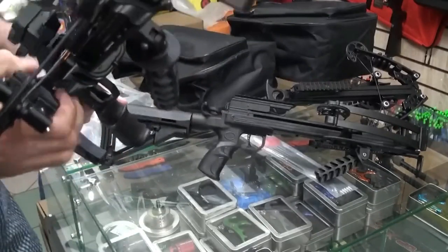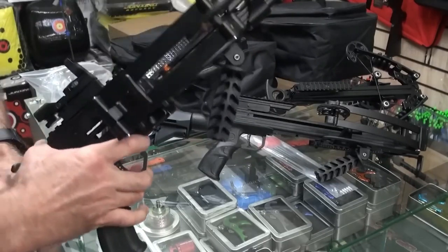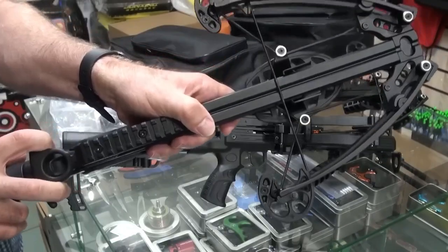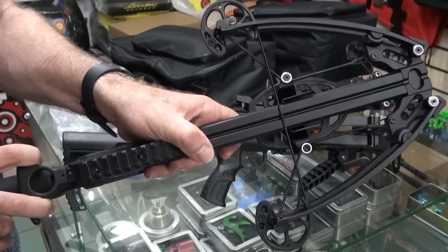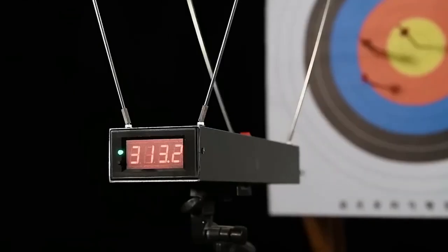Its precision scope and adjustable stock ensure a comfortable and accurate shooting experience. At a price point of $599, the Mamba is a great value for its performance and tactical features. So if you're looking for a high-quality crossbow that won't break the bank, the Mamba reverse crossbow is definitely worth considering.